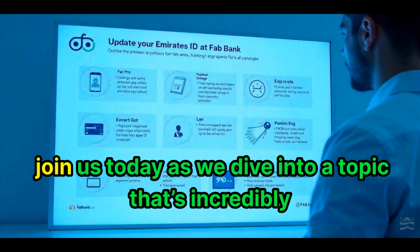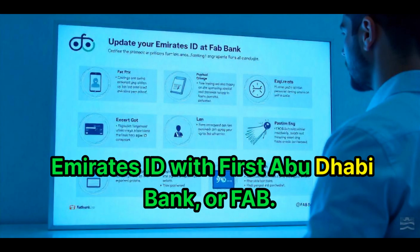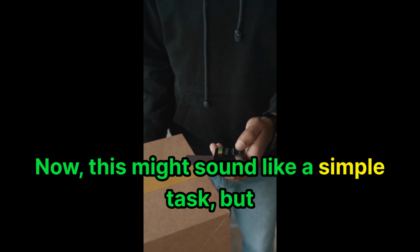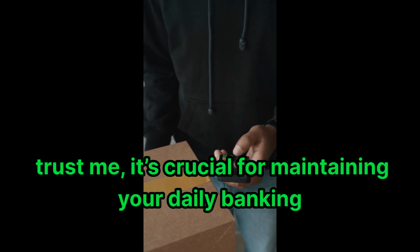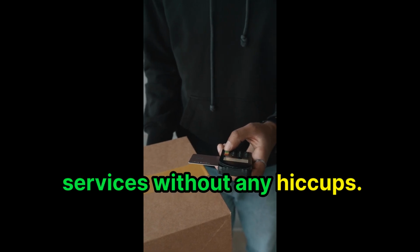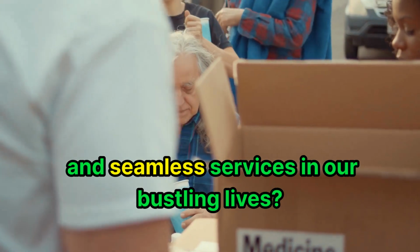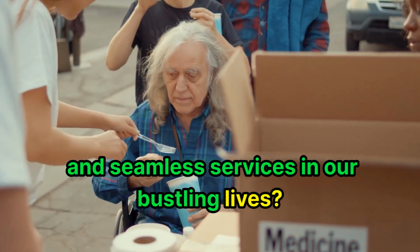I'm thrilled to have you join us today as we dive into a topic that's incredibly important for everyone living in the UAE, updating your Emirates ID with First Abu Dhabi Bank, or FAB. Now, this might sound like a simple task, but trust me, it's crucial for maintaining your daily banking services without any hiccups. And let's be honest here, who doesn't appreciate smooth and seamless services in our bustling lives?